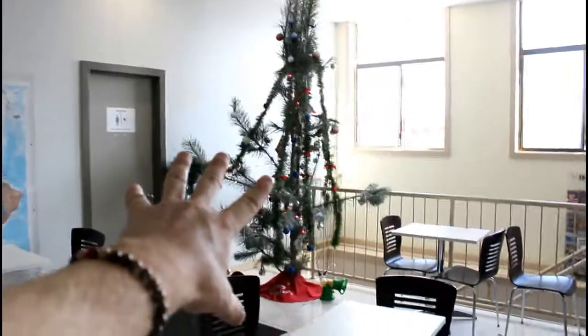That's our Christmas tree. I know what you're thinking, but anyway, I'm heading downtown because we're going to go and experiment with the stabilizer and I'm going to show you a bit of downtown Canberra.